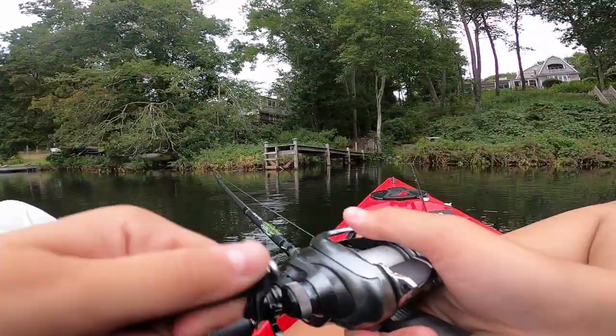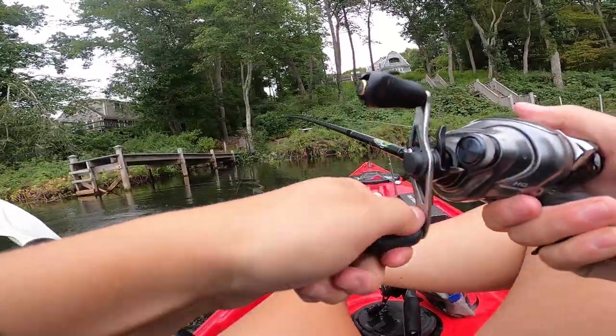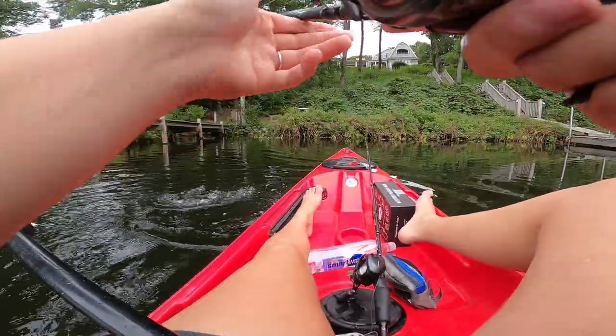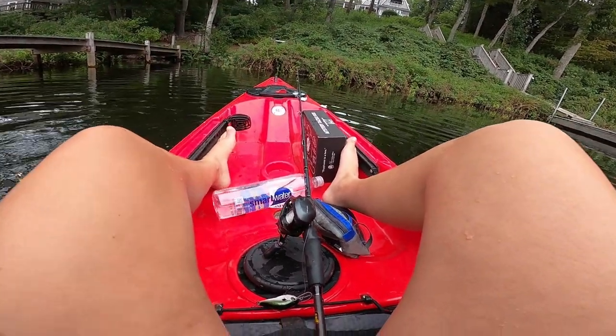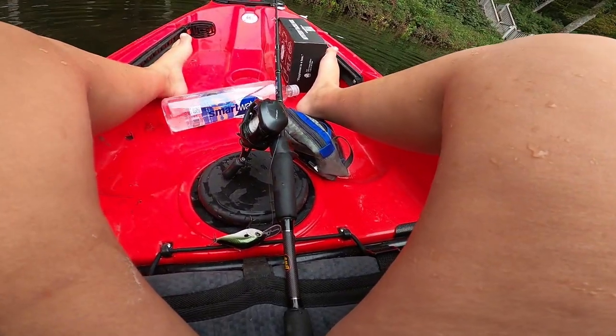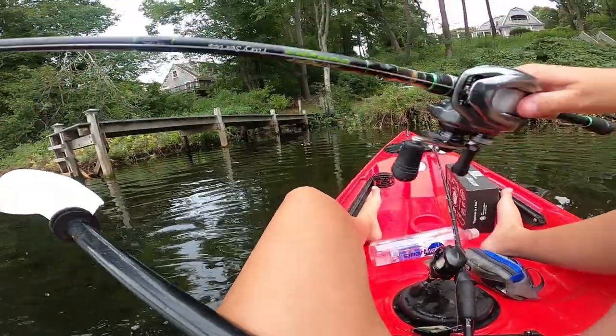Yes, another one on the spinnerbait. Stay down. It's another decent one. It is another decent one. Oh my god. What? We caught another decent fish. Come here. Yes. This fish was so shallow, I can't even.